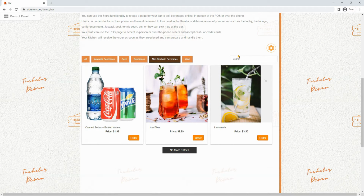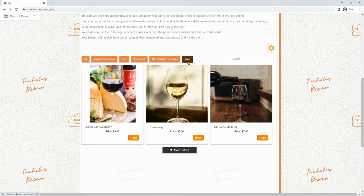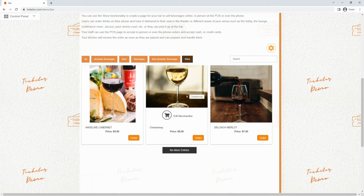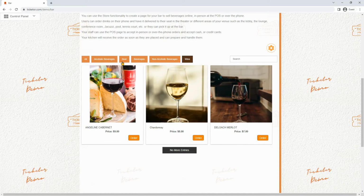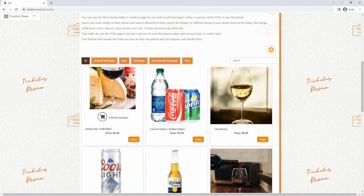Items may have options that may or may not affect the price. For example, when ordering the wine, you can choose to order a glass at $8 or a bottle at $28. Or when ordering a t-shirt from the gift shop, you can select the size and color.